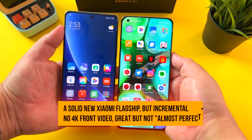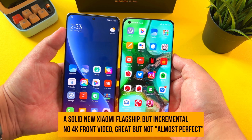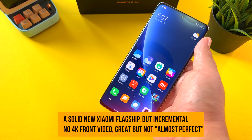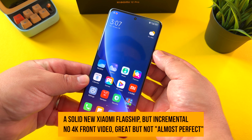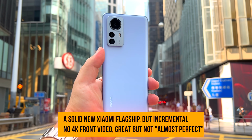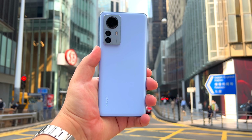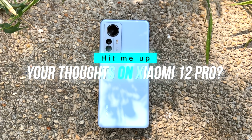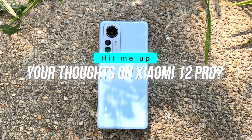Folks, this is a solid new Xiaomi flagship, but it feels a bit incremental to what we saw from the Mi 11 last year. Still no 4K front video. Look, it's a great phone, but it's not a perfect phone, and it definitely isn't almost perfect. We'll have to wait for that Xiaomi 12 Ultra to see if we get that close to perfection flagship from Xiaomi in 2022. But hit me up in the comments your thoughts on this Xiaomi 12 Pro. Do you think it's a slam dunk, or do you think there still are issues?